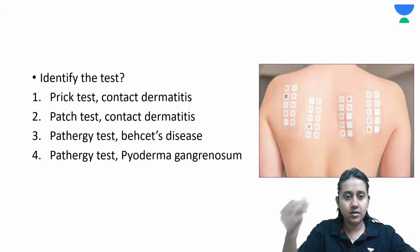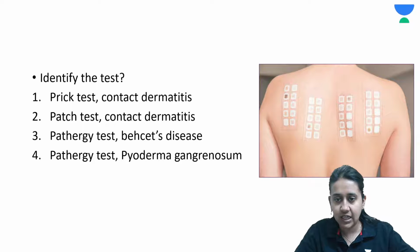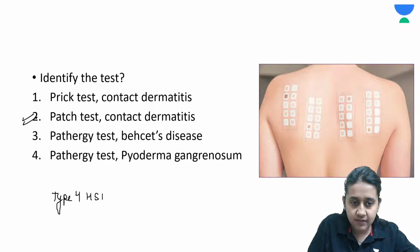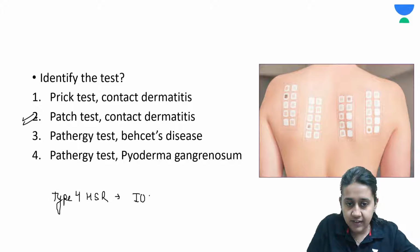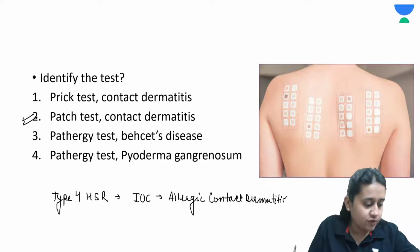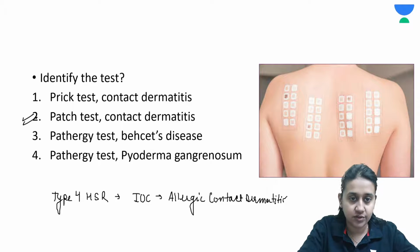Very nice, great. So identify the test: prick test, patch test, pathergy test. It is a very clear example of a patch test. Please remember, patch test is a type 4 hypersensitivity reaction. It is considered to be the investigation of choice for allergic contact dermatitis. We remove the patch on day 2, that is 48 hours, and we read the patch on 96 hours, that is day 4.